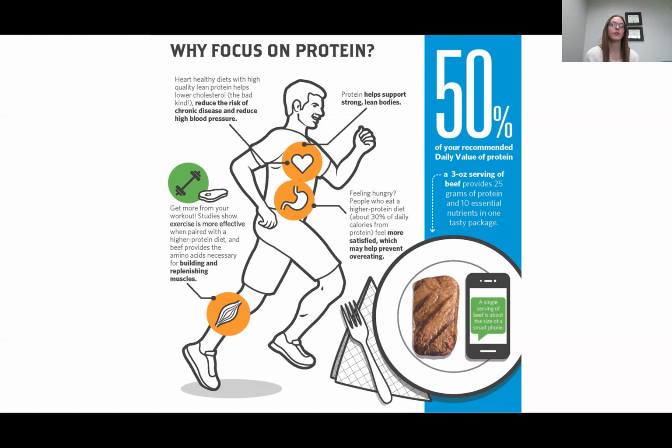Some other benefits: heart healthy diets with high quality lean protein help lower cholesterol and reduce the risk of chronic disease and high blood pressure. So finding those lean cuts of beef can really help with heart health. Protein also helps support strong, lean bodies.